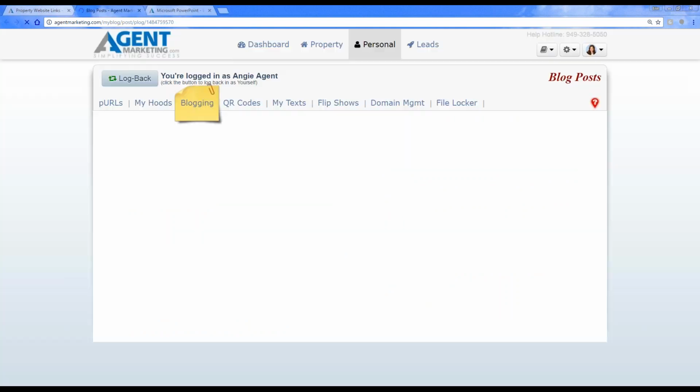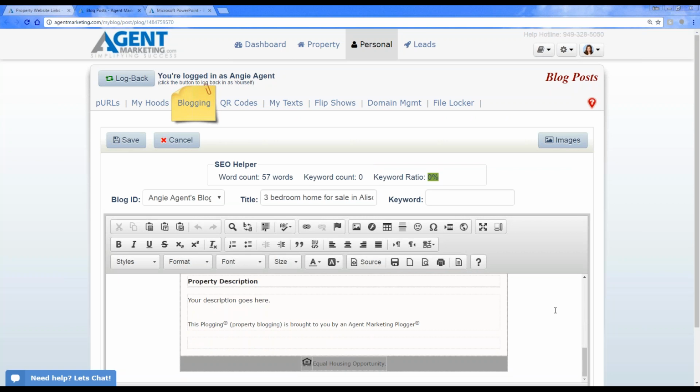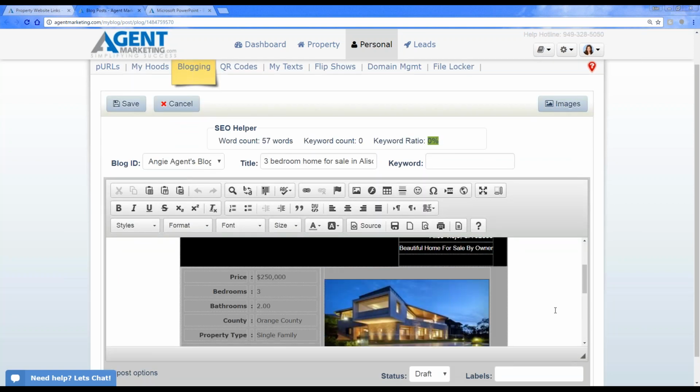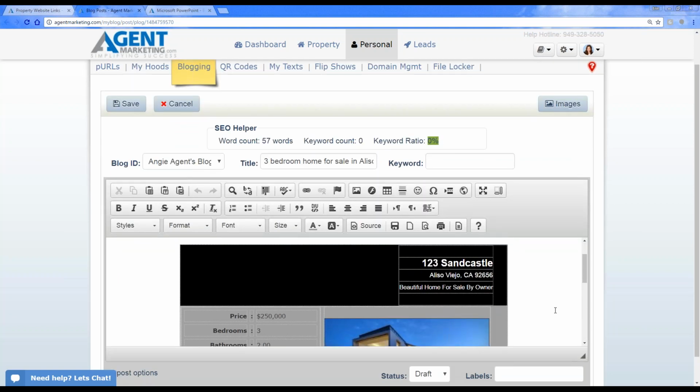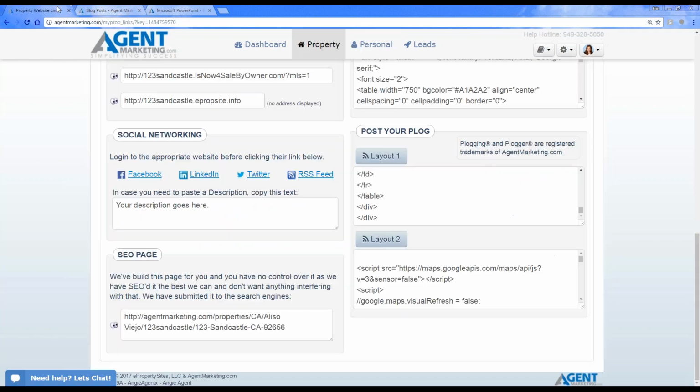You can choose layout 1 to see what it looks like. It's going to give you a pretty basic layout with pretty simple information. It will have all the property details, and you'll be able to see that here. And then I'm going to do layout 2 here.